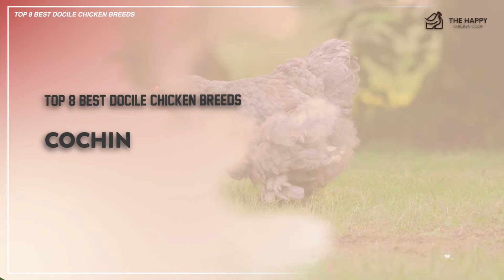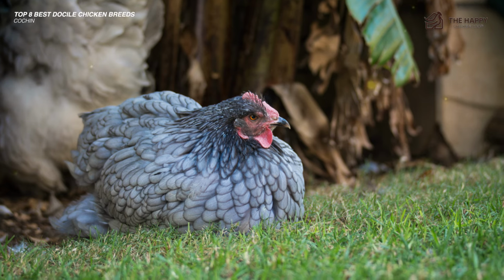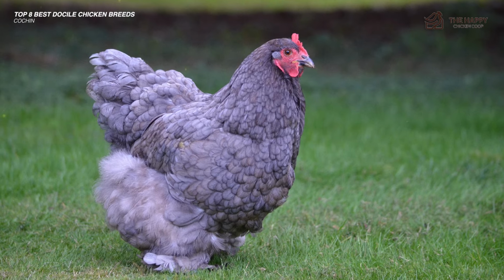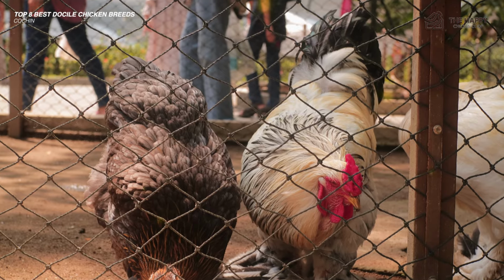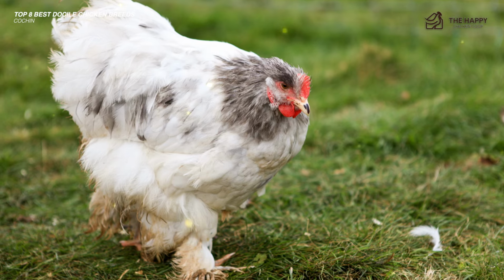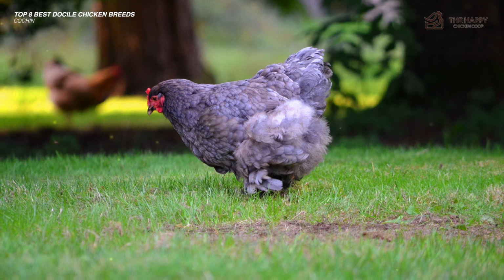Number 3. Cochin. If you want a gentle giant, Cochin chicken is a good option. This breed can reach up to 8 to 11 pounds and come in different colors. Cochins are known for being easy to handle as lap chickens. They're also good backyard foragers, so they'll eat bugs and weeds in your yard. Cochins, however, are not good egg layers, but they're very maternal. Like the Orpington chicken breeds, this big baby was made for colder climates.